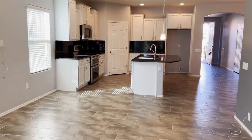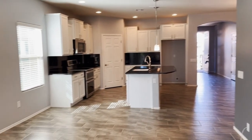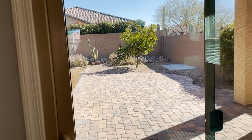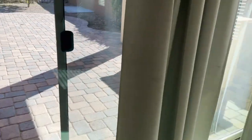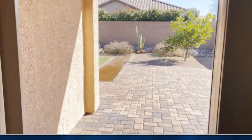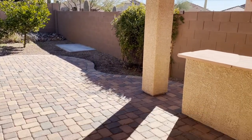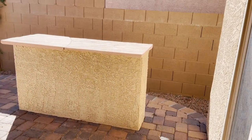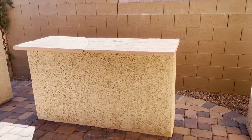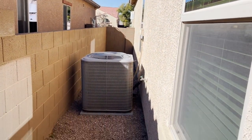This is walking in from the backyard. So that's a good shot of the layout there. You got double pane doors and windows throughout this property. This is super nice. Again, it being a newer home, it is pretty standard issue. And this property has been fully landscaped. They have a little bar area here where you could set stuff. I'm gonna put my head around the corner. So yeah, your AC unit's there and just a little run there on the side.